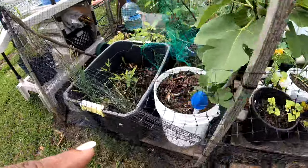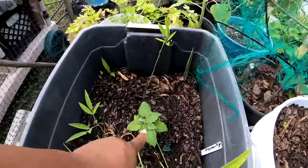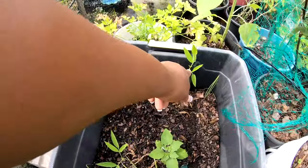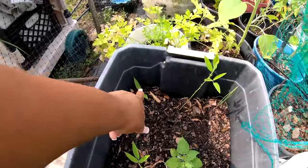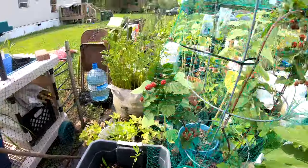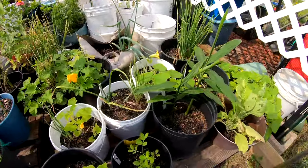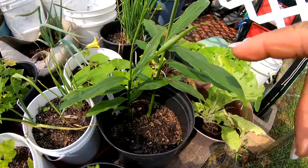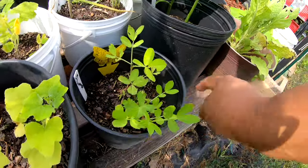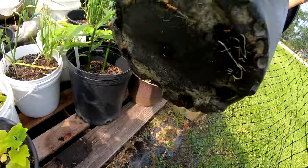And this is in a 5-gallon bucket. I changed it from what it was in. This is a ground cherry I have in here. And these are pigeon pea, and then onions. I have a little bee sitting there on it. These are my ginger right here in this container. These are my peanuts, which I need to definitely put in a bigger container, y'all. I see roots.